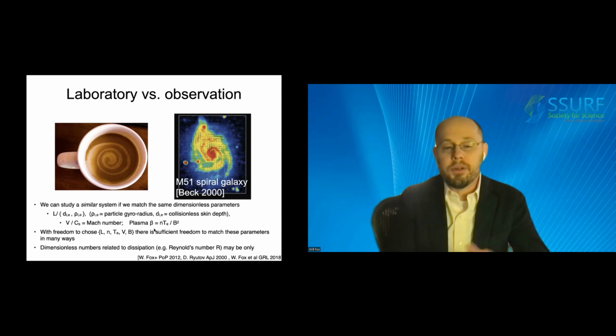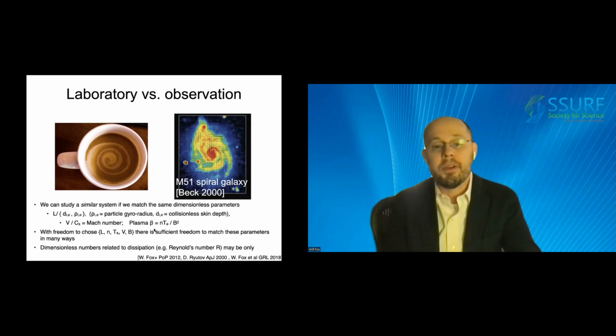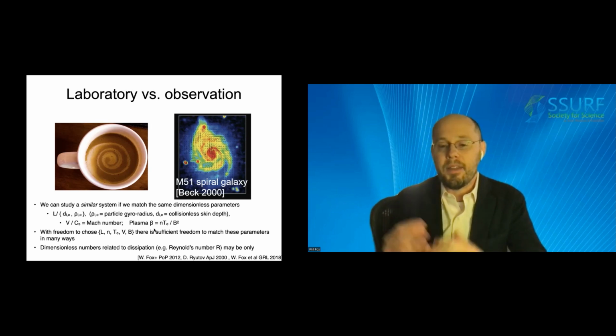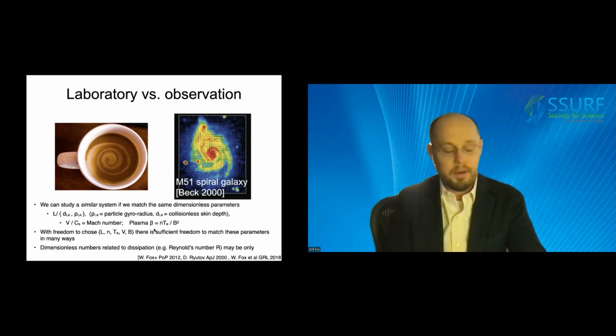If you have freedom to choose your density, temperature, system size, you can match many of these parameters compared to certain astrophysical systems. The caveat, of course, is that some parameters are very hard to match, but we can only match them in regime. This is also common in fluid physics, where the Reynolds number may be matched only in regime, like it's 10 to the 8th in this large physical system, but we can match it and get 10 to the 4 in the laboratory. But we think for some physically motivated reason that that's a reasonable match, and we're still going to gain some physics insight from it.